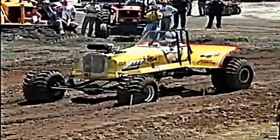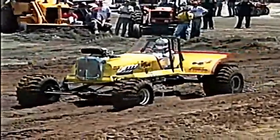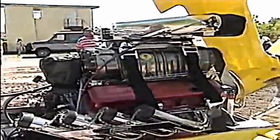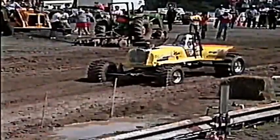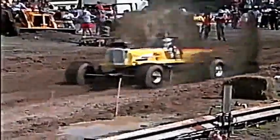A new breed, a unique design with a frame made from a quarter section of a coal truck and a 1927 Mercedes-Benz grille on the front of the hood. An all-aluminum 588 cubic inch nitrous-burning engine built by Jerry Janke has helped pilot George Gregory out of Tyler, Texas, take a couple of indoor titles with this car.